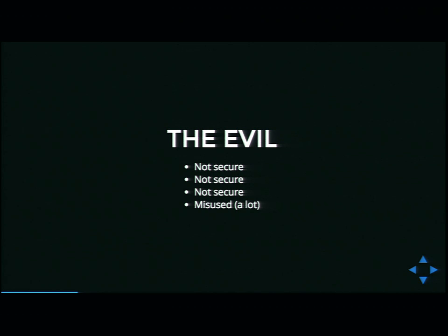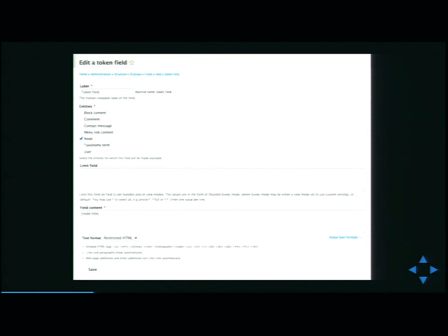It's not secure, and it's misused a lot. I have many bug reports in the issue queue about people doing crazy stuff with that code field. Drupal 8 decided to remove the PHP filter from core, so did we. So we removed the PHP filter field. Yeah, some may hate me, some may love me now, but I don't care. But we replaced it with a token field. So it's the same functionality as the Drupal 7 code field, but without the PHP part.